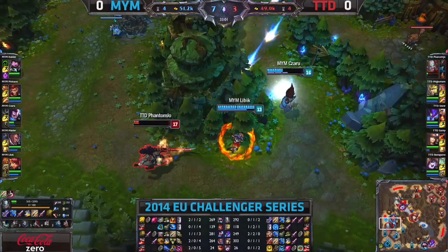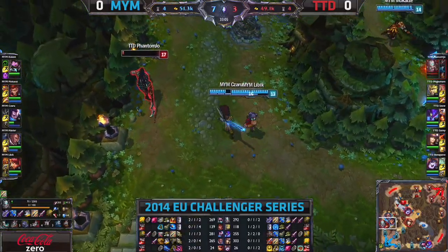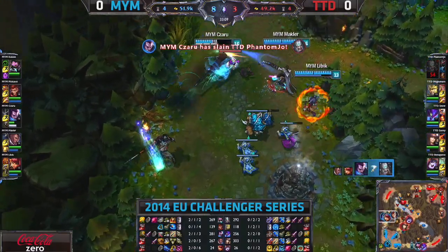Gets away from the culling. Where can he go, though? Pretty much nowhere. He's going to run into the side of the map. Chop down some trees. Chop those trees down. Oh my gosh. All right, Char gets it.